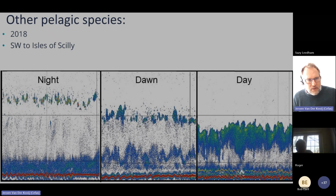And also in 2018, interestingly, we were looking at the echogram, ready to start our transects at first light, but we were a bit early, so we were hanging about to the southwest of the Isles of Scilly in about 120 meters of water. There were quite unusual schools mid-water, which, as the sun started to rise, started to drop down vertically and became more fuzzy. We've never seen that before.